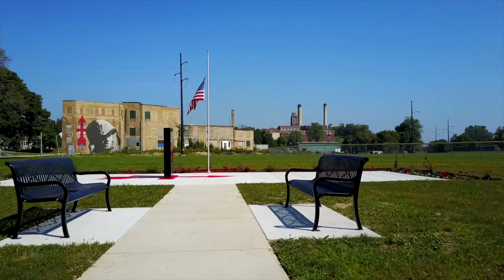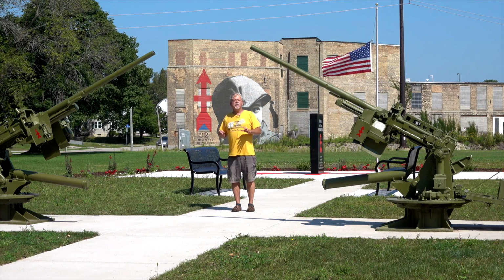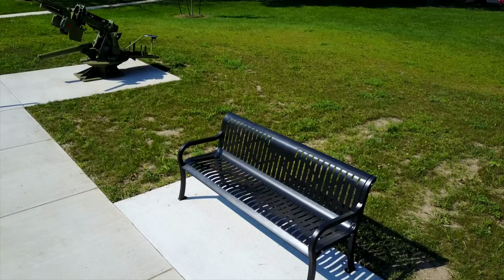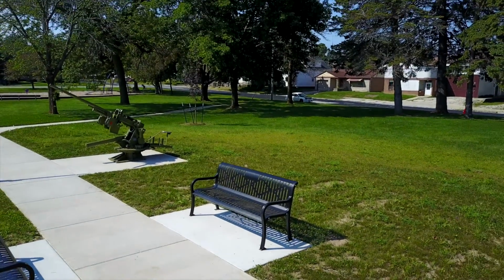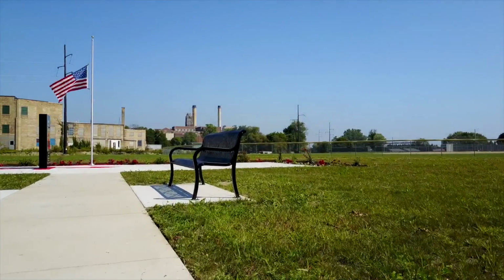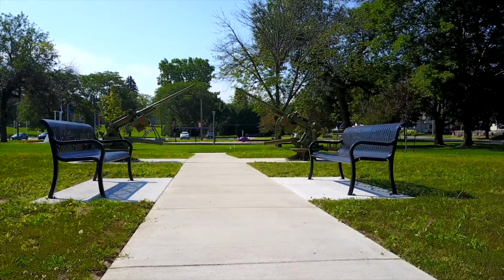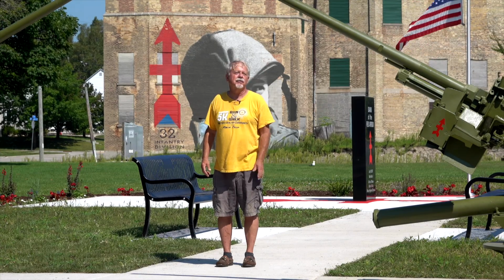So what we're trying to do is teach the history of Red Arrow Park and the history of the Red Arrow Division. This park has great meaning, and what we've tried to do is to create a quality environment for the local community. And we looked at everything that we've put in the park is quality. The benches that we've just added are just phenomenal. They just add that special touch to the park so that when people visit, they can sit and they can look at all the things that we presented.